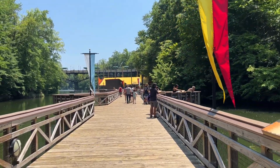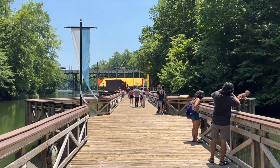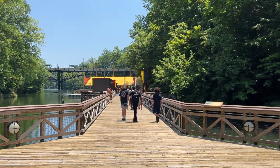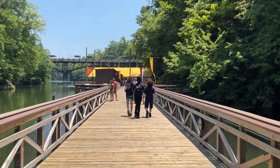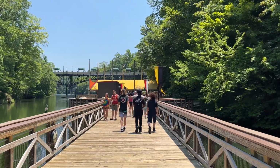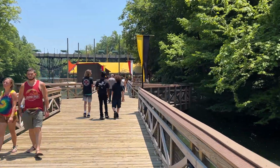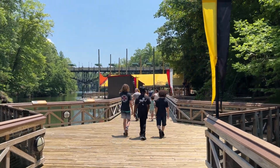So we're now strolling across the boardwalk on the Rhine River. The bridge in the distance is the one we walked across going from San Marco over to the Octoberfest section, the one that was rebuilt. And there's the yellow canopy of the Rhine River Cruise. So this is how you get to the loading station for the Rhine River Cruise.